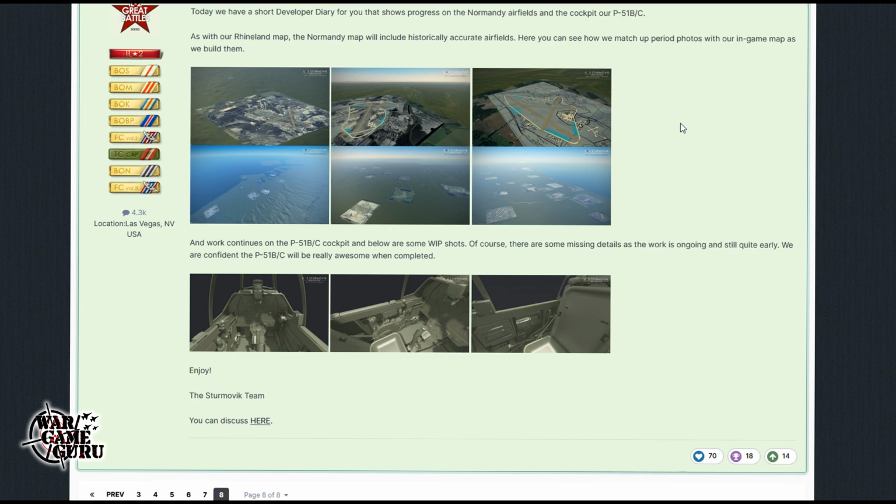And then, of course, work continues on the P-51B/C cockpit, and below are some of the work in progress shots. Of course, there are some missing details as the work is ongoing and still quite early. We are confident the P-51B/C will be really awesome when it's completed, and then there are some images there that you can check out as well. And that's it. It's pretty short and sweet this week.